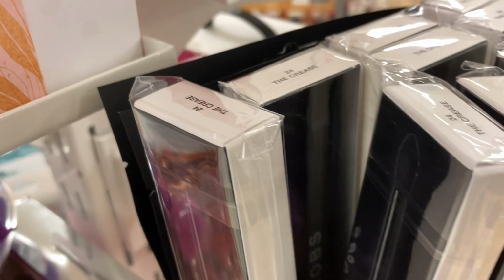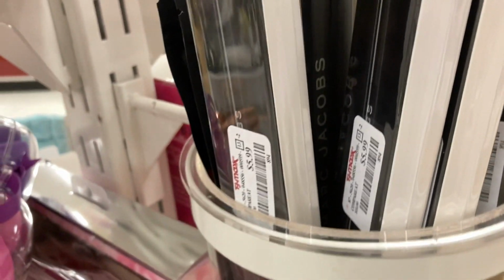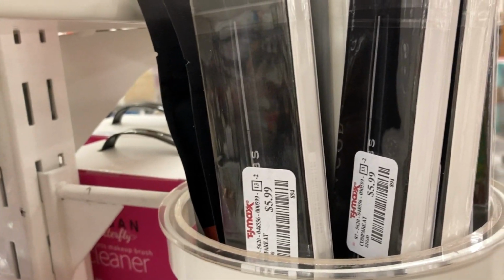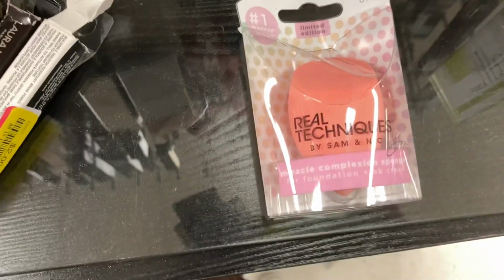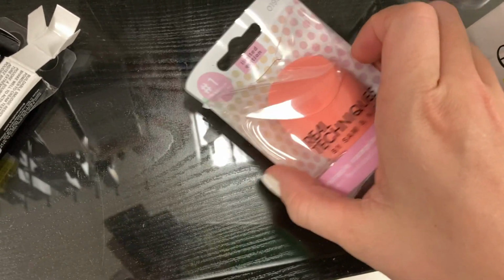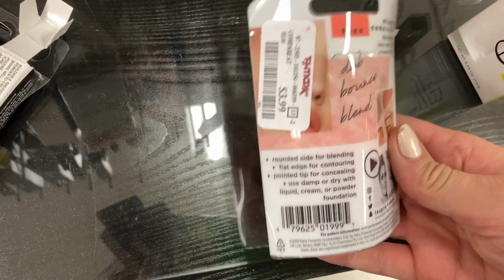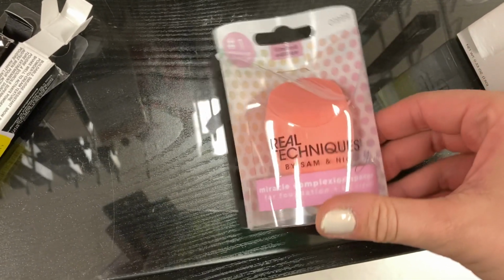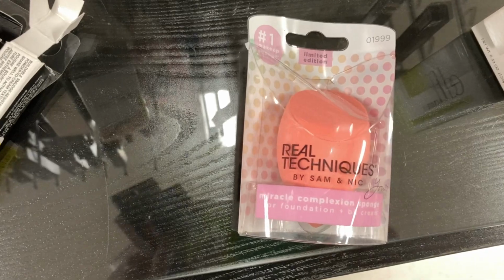They had a bunch of Marc Jacobs brushes here. They're all for $5.99, and these are all the crease brushes. So they're all the same, but there's like 10 of them in this little basket, all for $5.99. And another new Real Techniques sponge this week. I don't think I've shown this before, possibly, but this is by Sam and Nick, and this is $3.99. It's just a different color brush, or sponge, sorry.